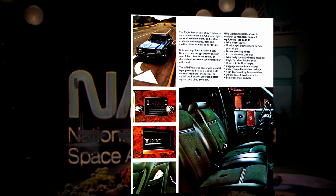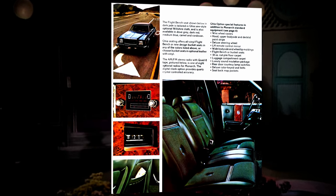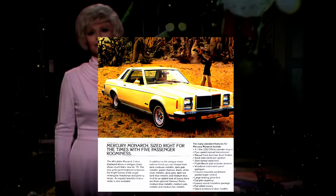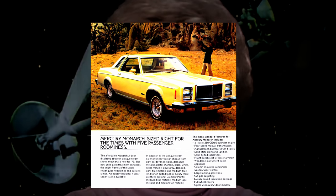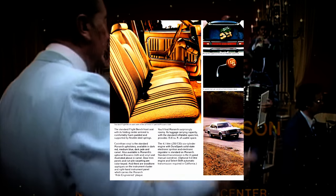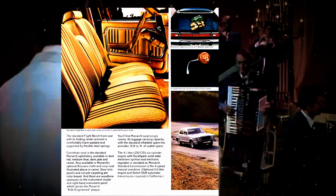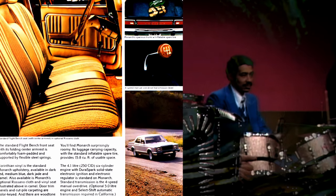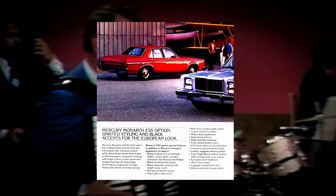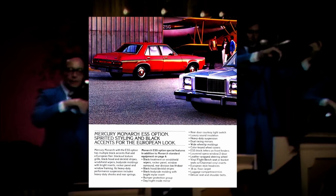Interior colors and wood tone detailing continued to echo the aesthetics of the late 70s. The 250 cubic inch 6 remained standard on Monarch, as were still belted radial tires and a flight bench seat with center armrest. This example is featured in the ever-enchanting shade referred to as antique cream. Interesting to note here is the brochure's mention of Corinthian vinyl, something that would no doubt have greatly perturbed Ricardo Montalban. This ESS model, with its odd juxtaposition of blacked out and bright trim, was never a huge hit and is particularly a rare sight today.